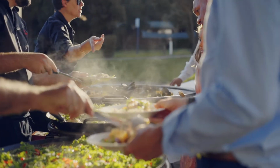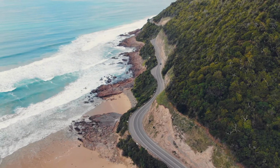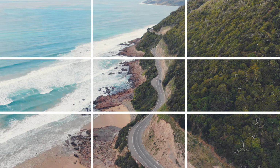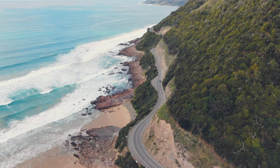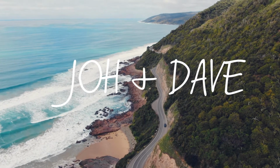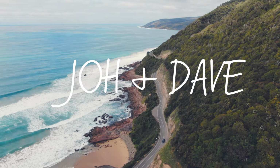I also went for this on the title card shot, though it isn't as symmetrical. Ocean on the left, tree-covered mountain on the right, and the Great Ocean Road in the middle. And the actual title helps bring this idea home with Joh's name on the ocean side, Dave's on the mountain side, and the plus on the road.